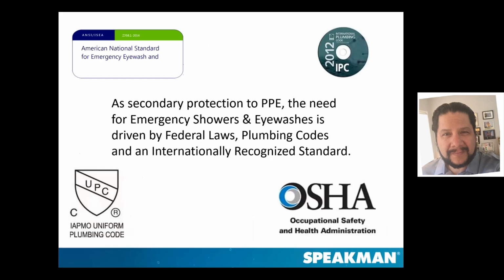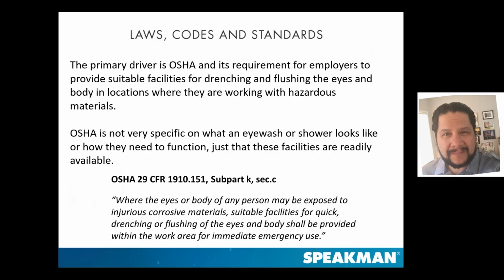And these are all driven by federal laws and plumbing codes. All of it is part of the system of making sure that these are recognized. So of the laws, codes and standards, the primary driver is OSHA. And it's really a recommendation for employers. It doesn't really get into the exact specifics of what it is. They're leaving that up to ANSI. So they're not all that specific about what it has to look like or how it has to function, but they have to be there. So wherever the exposure is, it needs to be available.